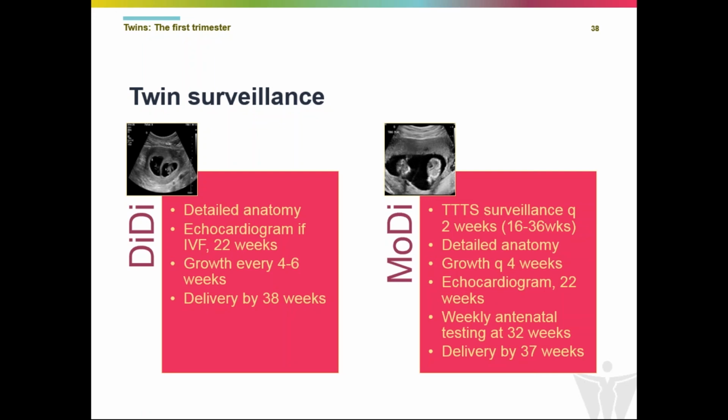Usually we figure out they're having twins because they've had some sort of dating and viability ultrasound or genetic screening in the first trimester. Beyond that, all twins should have a detailed anatomy ultrasound because of the increased risk for aneuploidy and congenital anomalies. We're usually completing that around 20 weeks. If it's been an IVF pregnancy, an echocardiogram is indicated at 22 weeks, or if it's a monochorionic gestation, around the same time point.